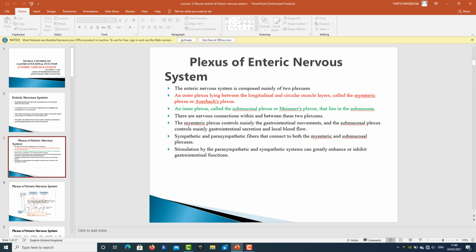The outer plexus lies between the longitudinal and circular muscle layers and has been given the name of myenteric plexus or Auerbach's plexus. Whereas the inner one, which lies in the submucosa, has been given the name of the submucosal plexus or Meissner's plexus.